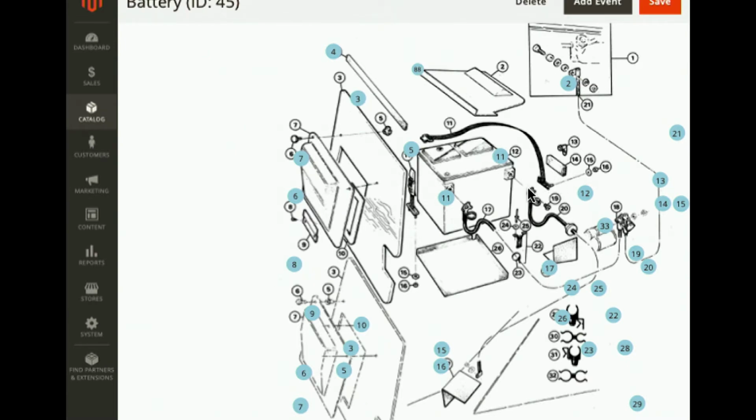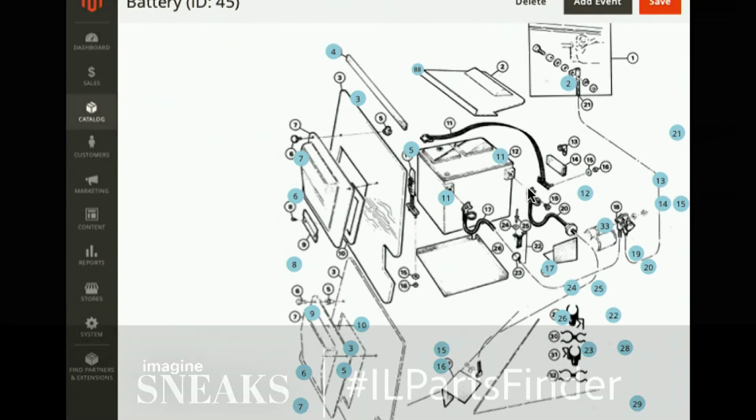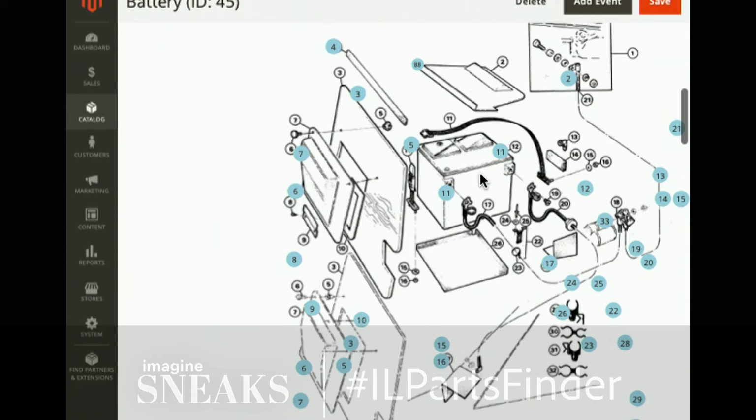They needed to import all of their old PDFs, kind of the old school way of doing this. And another merchant has like 300,000 models. So all that data is getting pulled in from an API, because manually doing that in the admin would just take forever.